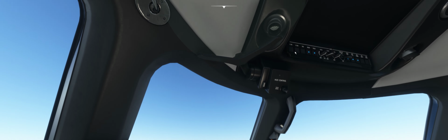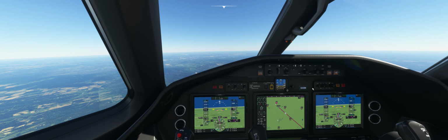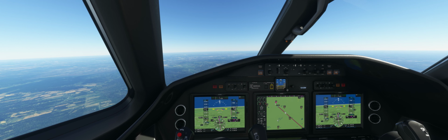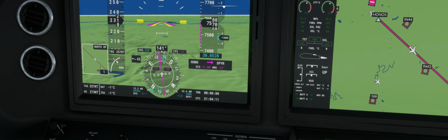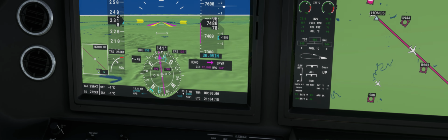Let's get our landing lights on. Local time 4:05 p.m. here at Louisville. And we are now receiving ILS information. You see here the Scion arrow has populated and we're getting ISNU, that's the identifier.